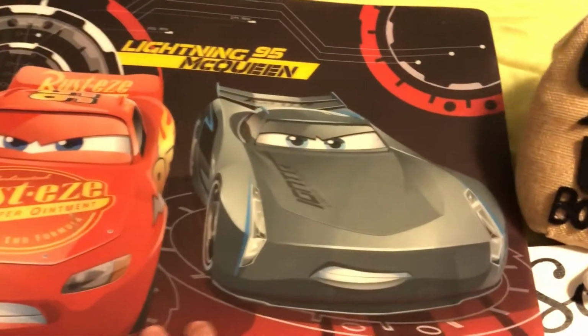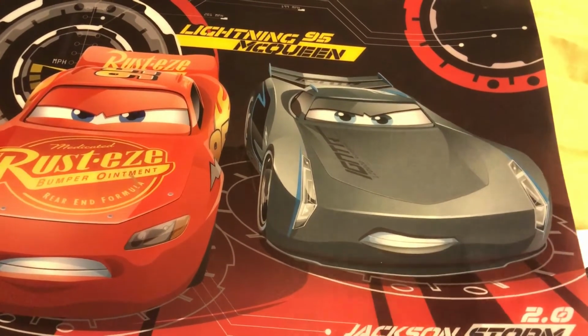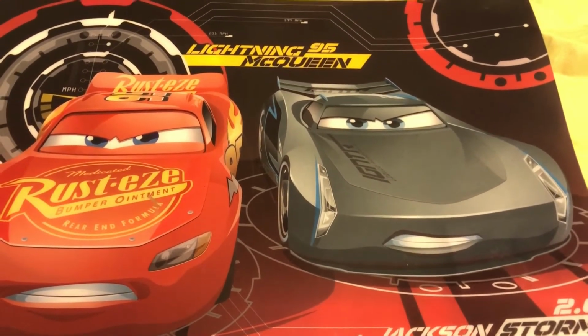And then the last is this Cars placemat. This was in the kitchen area. They had a few different ones to choose from. I think they had Spider-Man as well, but my kid loves Cars, so I picked up this food placemat.